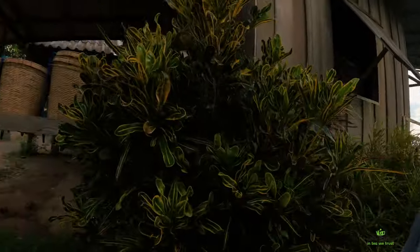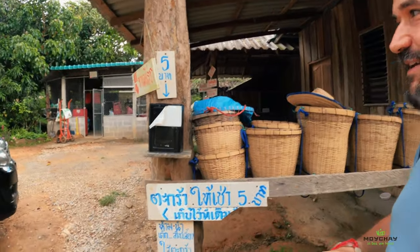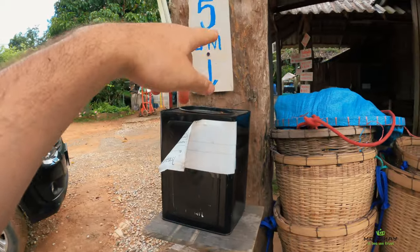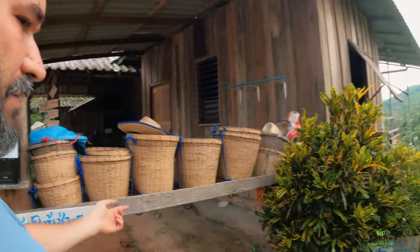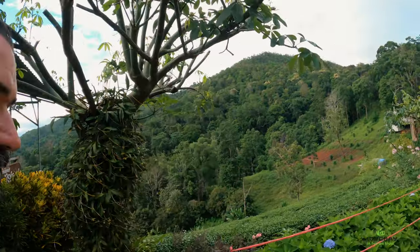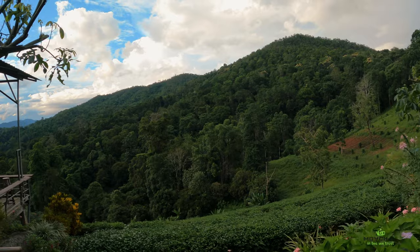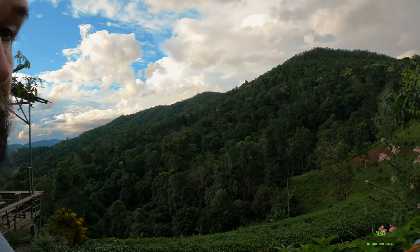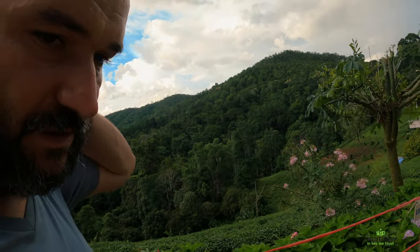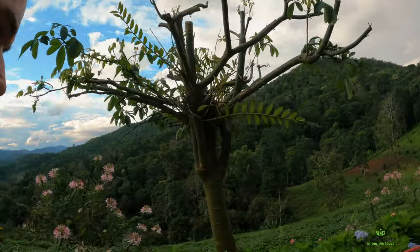As I mentioned, you can take one basket, or two baskets, pay 5 baht here, and just go downstairs, walk around, and be like a local tea picker. Pretty fun. But still, of course, if you talk about quality of tea, the tea trees give us much more than the bushes.